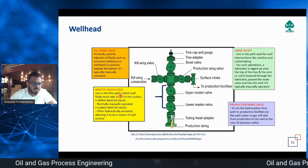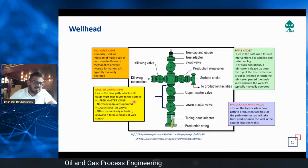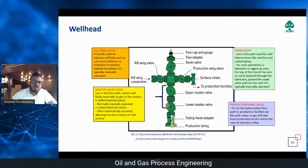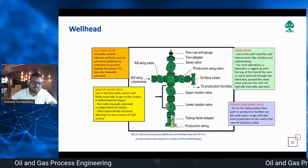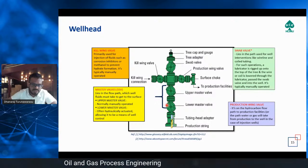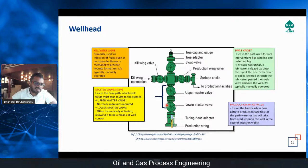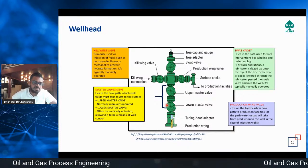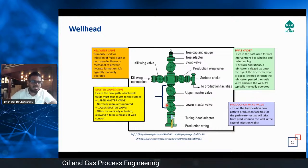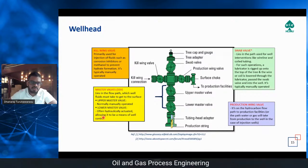And there are two valves that I've already mentioned earlier with regards to the safety moment that I've shared. The first valve is your upper master valve, also known as your surface safety valve, that is normally manually operated, or in some cases can also be hydraulically actuated. And you have the lower master valve, which is your SCSSV. SCSSV stands for surface controlled subsurface safety valve, and this particular valve is often hydraulically actuated, allowing it to be a means of well control. All right.